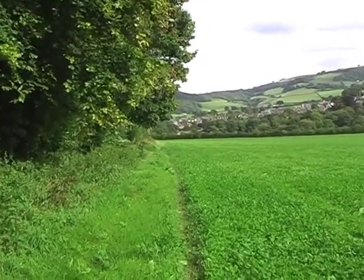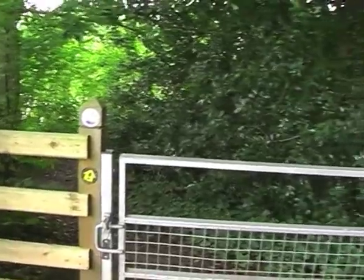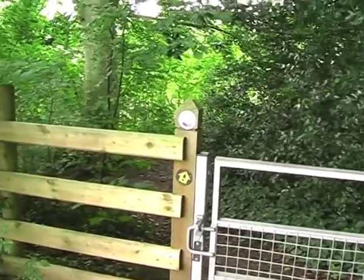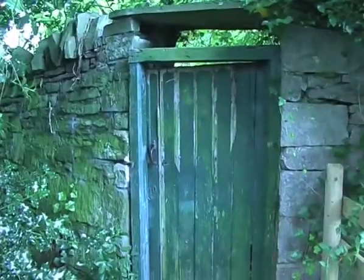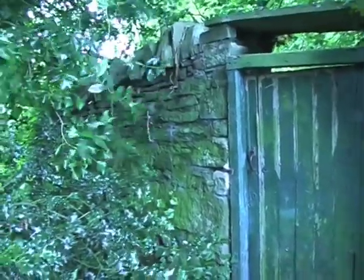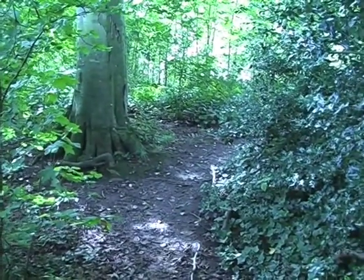Walking along this path, I met a local and I wished him the time of day and he wished me complete silence. So we still seem to be on the right path. I have no idea what this is. Well, it's obviously a door and a wall. But what is behind the door and the wall? Who can say?